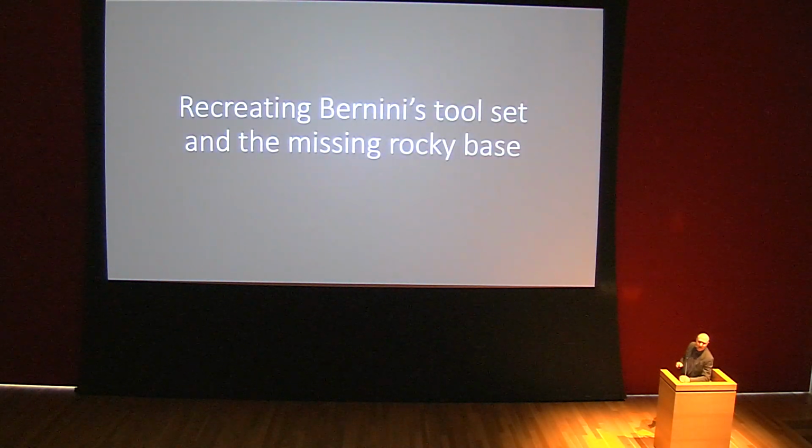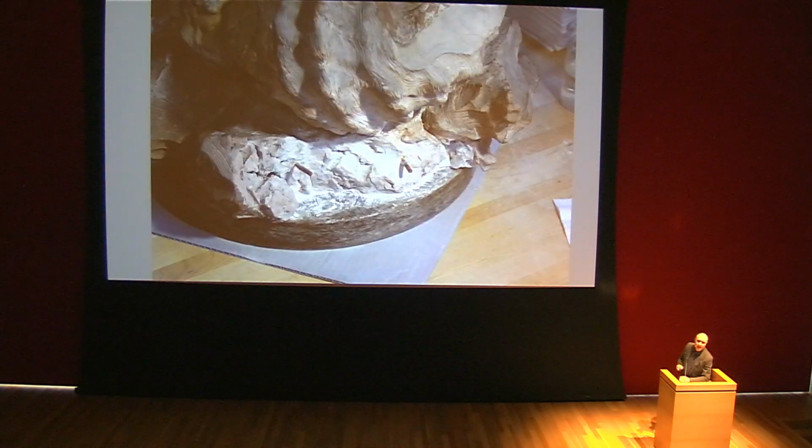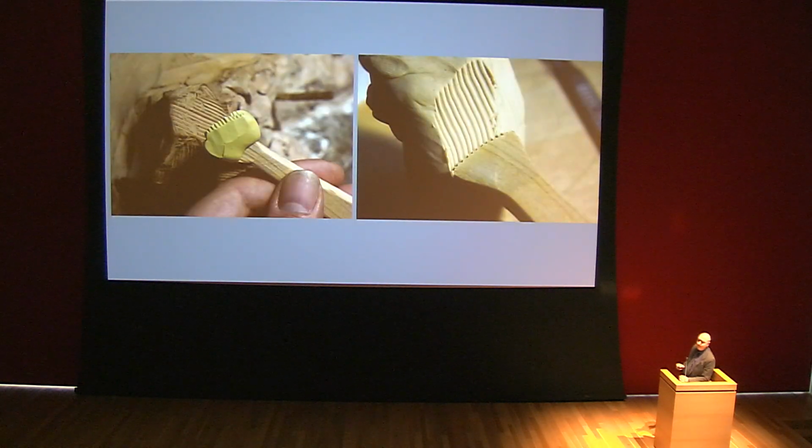And I did that first because I thought that would be easier than this, the large section missing on the bottom. Here it is all prepared and cleaned with all of the old restoration removed.